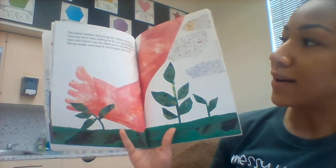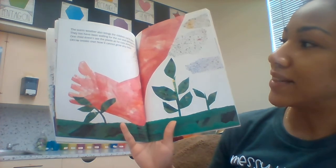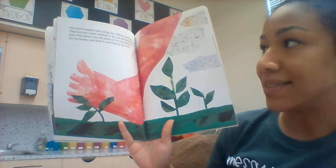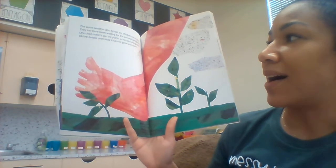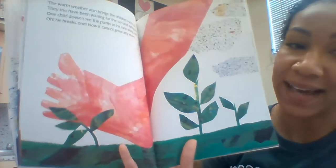The warm weather also brings children out to play. They too have been waiting for the sun and the springtime. One child does not see the plants as he runs along, and, oh no, he breaks one. Now it cannot grow anymore.